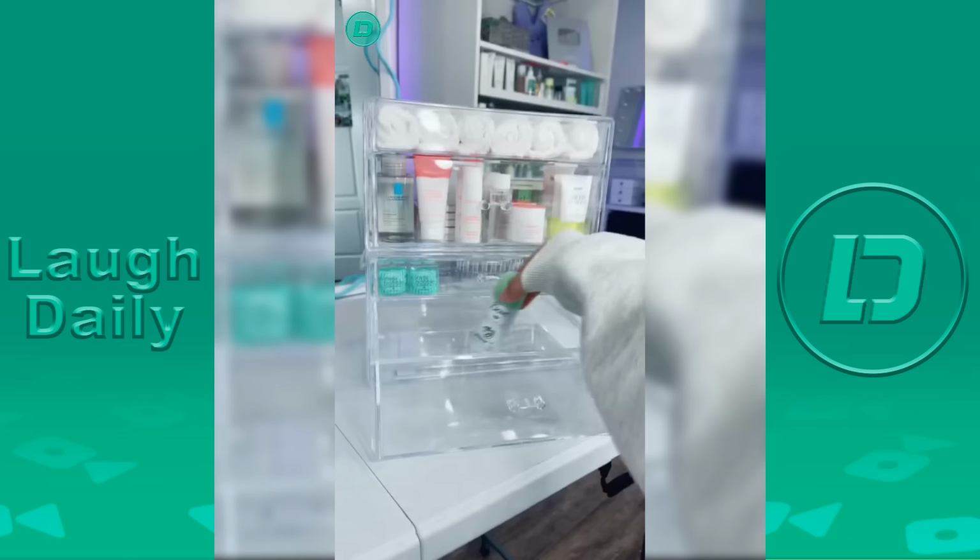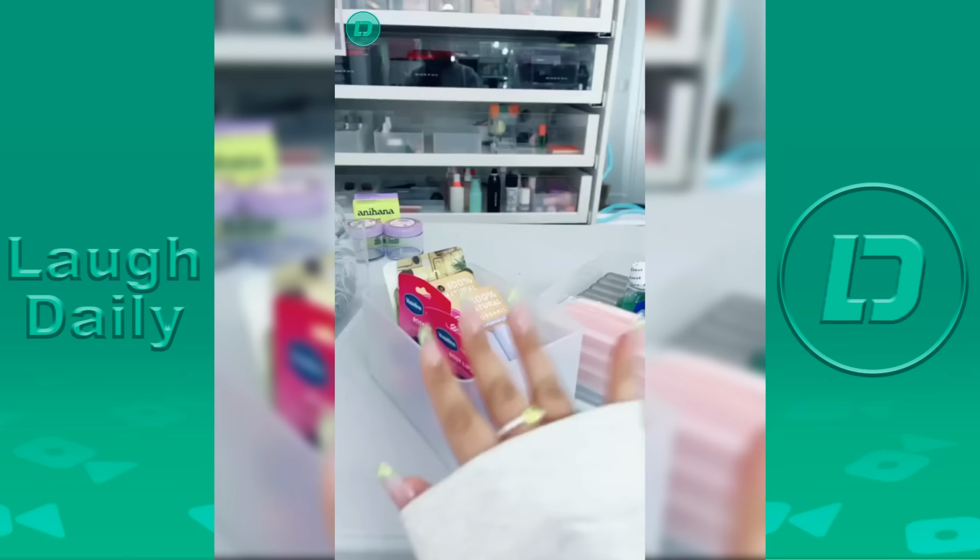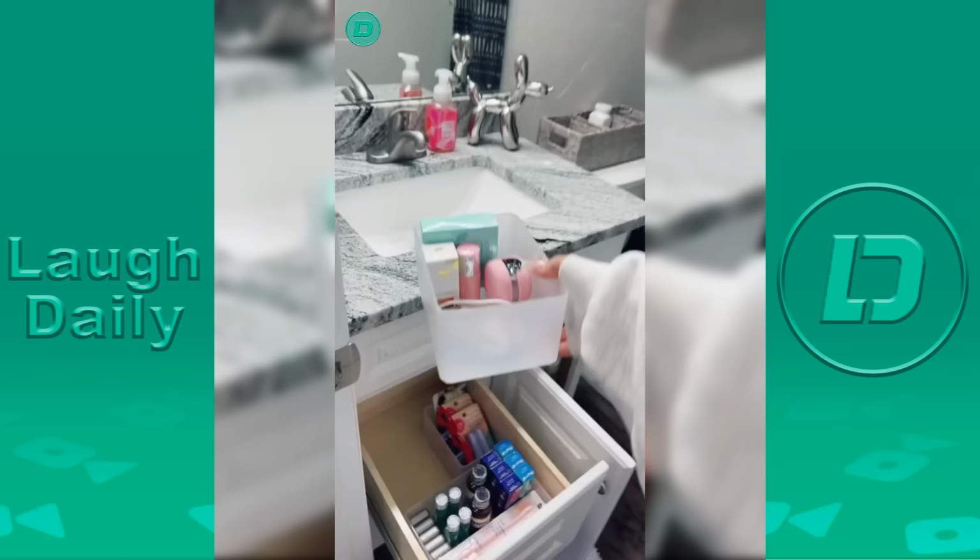This one's body slash hair, so I have some deodorant. Running out of time. Lotion. Olaplex. Dry shampoo. Chapstick. Toothbrush. Toothpaste. Mouthwash. Floss. Also made a manicure bin. That's basically it. Next, I'm gonna try and organize my pantry. It's really bad, so I don't know if it's gonna work.